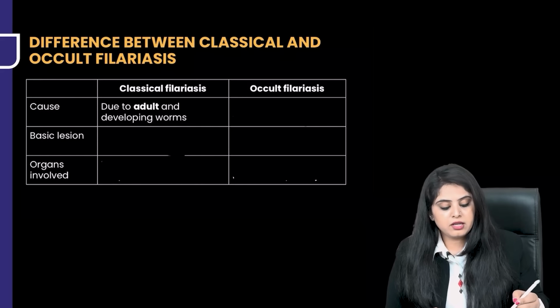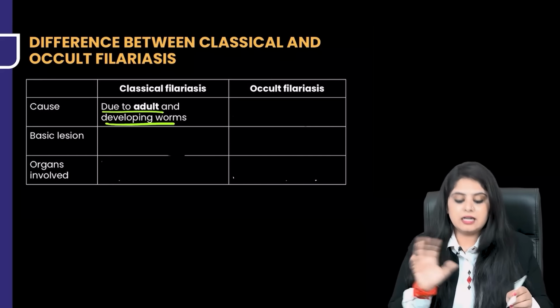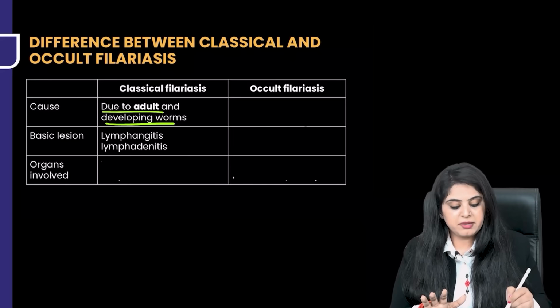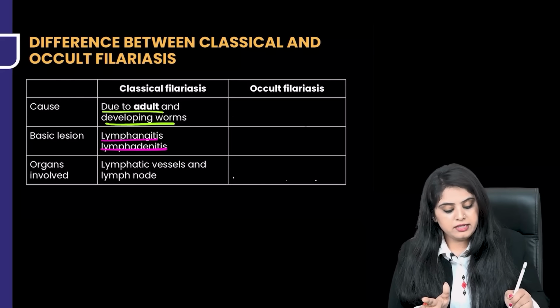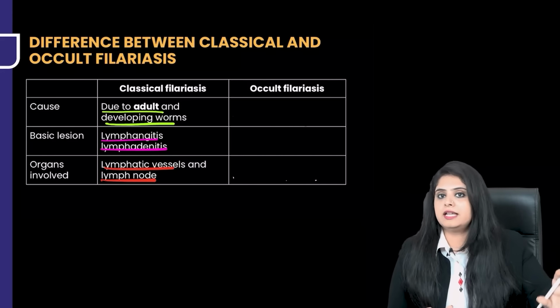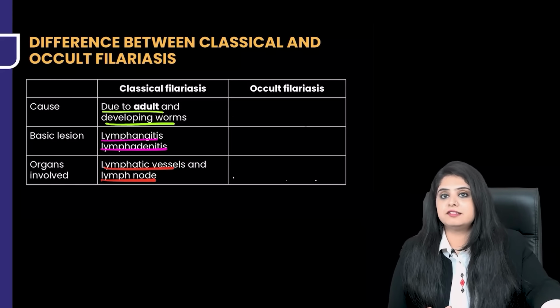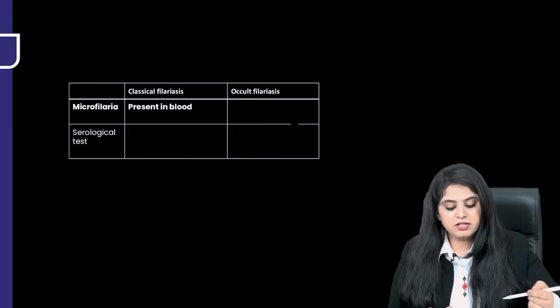So whatever I'm talking about classic filariasis, you will say, ma'am, that's the same story that you were telling me, that adult worms are there. The adult worms are present in all the lymph nodes. So there is lymphadenitis, lymphangitis. All the lymph node and lymphatic organs are affected. That classical story is classical filariasis. Okay, if it is such a classical story, I will ask you, where will you see the microfilariae?